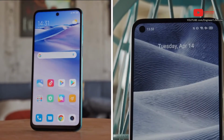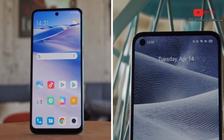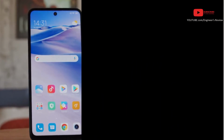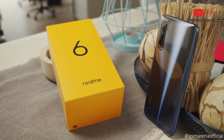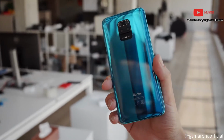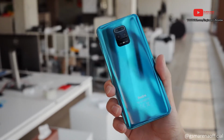At the end, we can say that this is a neck-to-neck competition between two of the best smartphones in the market that offer various features in a budget. Based on all tests that we did, the Realme 6 is the winner. But still, both devices are great in their own way and are designed according to customers' desires.